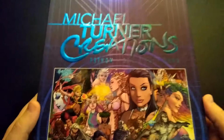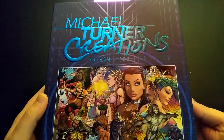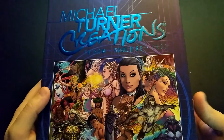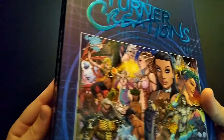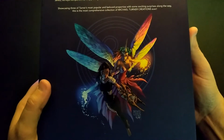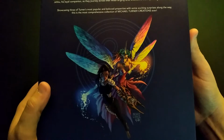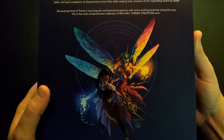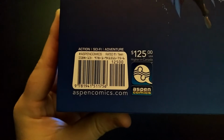So now we move on to this big, beautiful book here. So this is Michael Turner Creations. This includes Fathom, Soulfire, and Echoes. And these were stories, like I said, I haven't read these. I kind of saw promotional material in Wizard and stuff. But my family was pretty protective, and with the more risque images, they didn't want me purchasing stuff like that. But I'm glad to have this now, and I think I paid around $50 for this with all of the stretch goals and everything. So, really generous of them. This book will make it into comic shops, but the retail on it is $125. So if you back the Kickstarter, they really did you a huge favor.